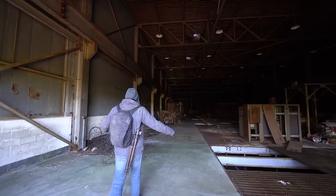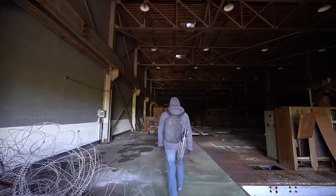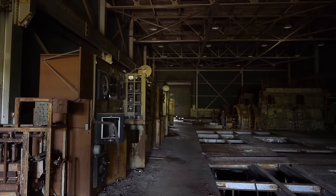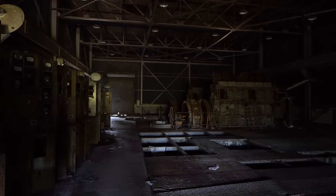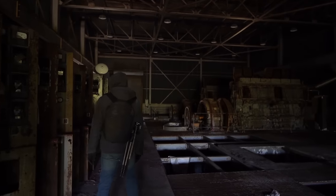Whoa. Oh, wow. It feels like you're massive. On the edge. Oh yeah, the razor wire here. It's pretty dark in here. Pristine condition. Made by the Chicago Pneumatic Company. Okay. The panels are cool too.